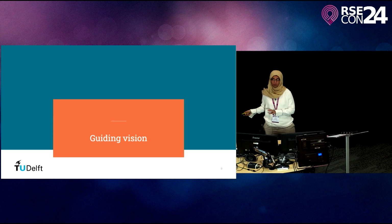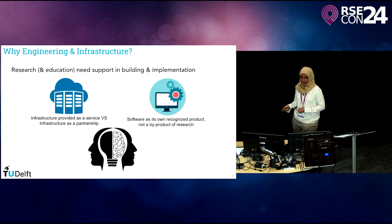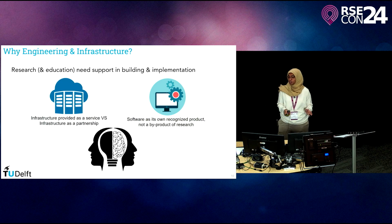Okay, now we know where we operate, how we operate, but then what's our guiding vision? Both research and education need support. Within CS, we already have a teaching team, so education is covered. But then what about research?